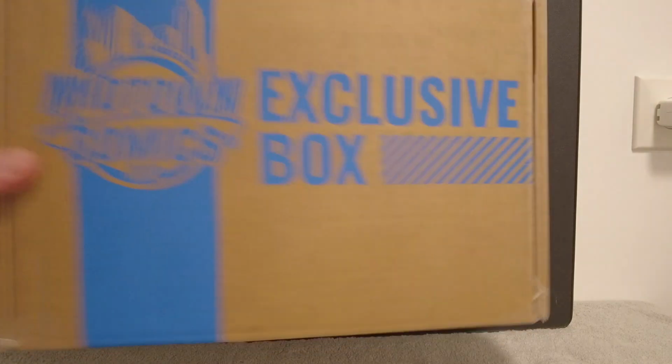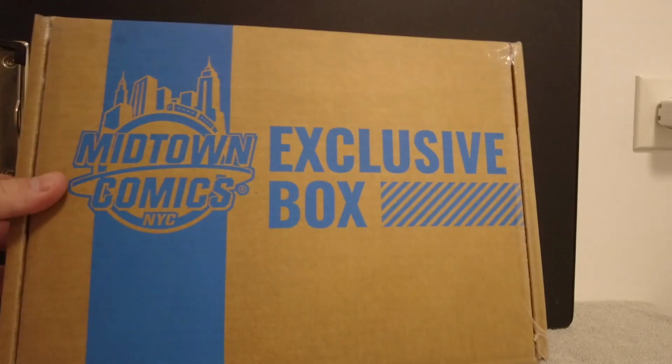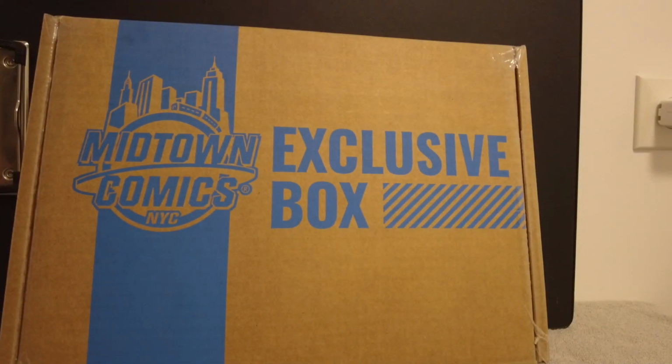I like when they let you pick the theme. Like, I picked Batman, then I skipped the other two, and then I picked Superman, this one. So it's cool when they let you pick. So let me know what you guys think of this box, Midtown Comics. And it looks like they sold out already. But they'll put out another one. I guess it'll be a different theme.